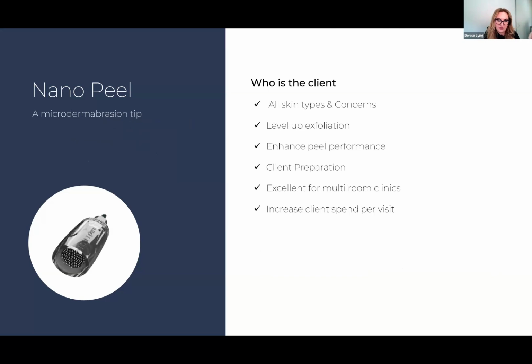Oh, we've got some photographs first, don't we, Jess? Let's do that. I forgot we decided to pop them in here. So again, clarifying that your nano peel tip is suitable for all skins, including your sensitive. It will enhance peel performance, level up that exfoliation, and can be added to any facial to enhance results. Think of things like microcurrent, LED, ultrasound, even RF on its own as a standalone, and an add-on with this would be so fantastic after doing our RF skin tightening. But you can do it dry, you can do it with a serum, or you can do it with a peel.